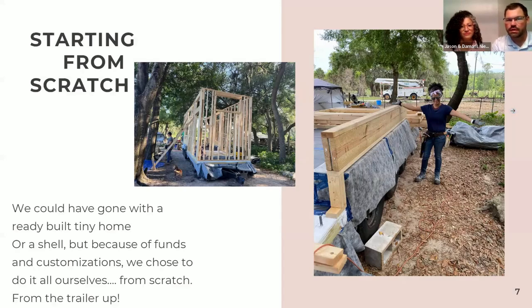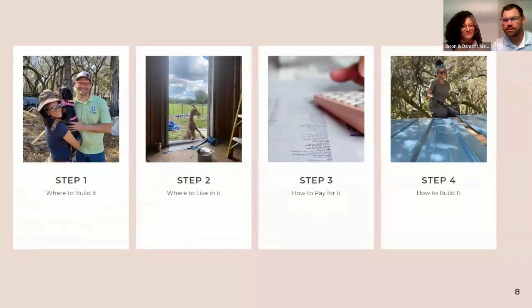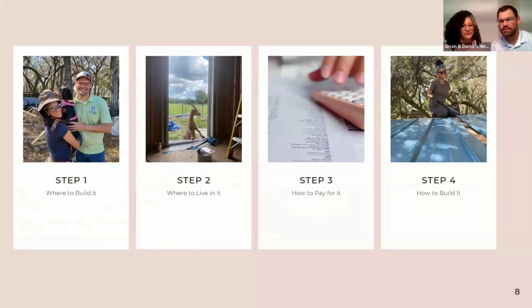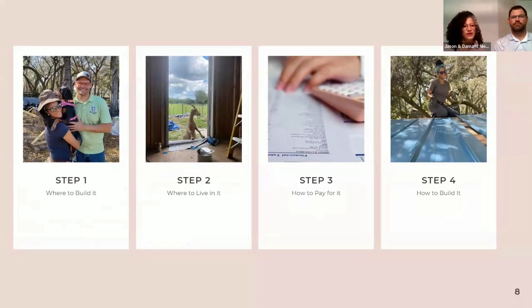So that's what we did. We decided to start from scratch from the very beginning, so we had to consider these various steps that we're going to get into more now. Yeah, we've got four steps. The first step is figuring out where you're going to build it.